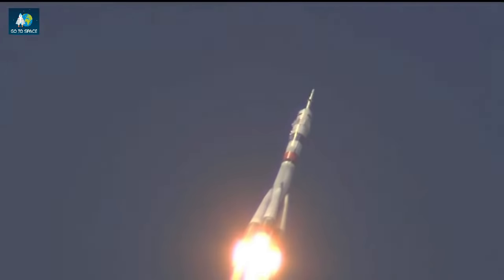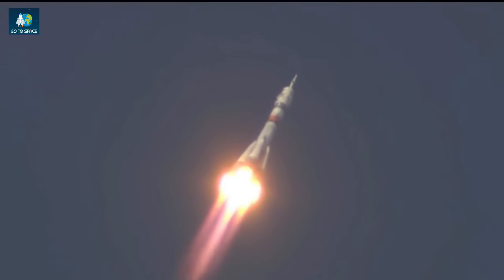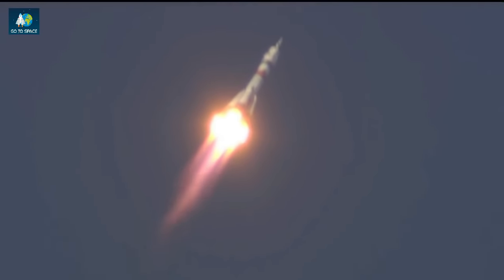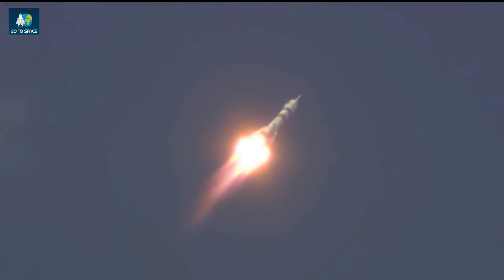30 seconds. All parameters for the vehicle are nominal. The crew is feeling fine. 40 seconds into flight. Thrusters are working nominally and the vehicle is nominal. Getting good continuous calls from the crew and the ground, everything with the vehicle looking nominal. The first stage powering the Soyuz upward, delivering 930,000 pounds of thrust from the four strap-on boosters and that single core engine.